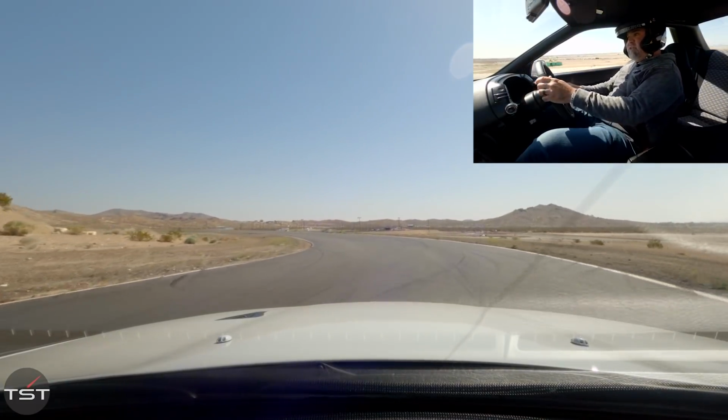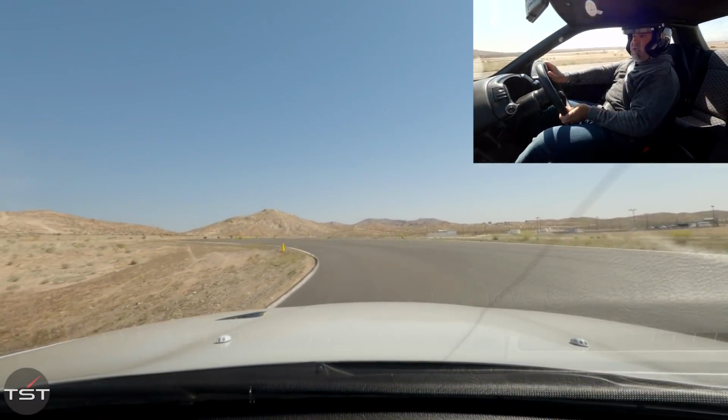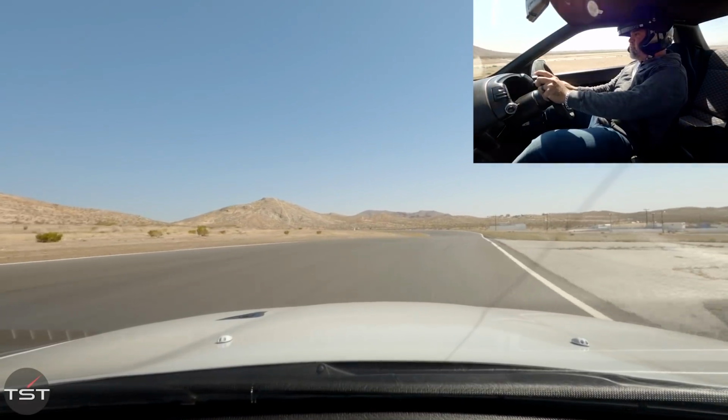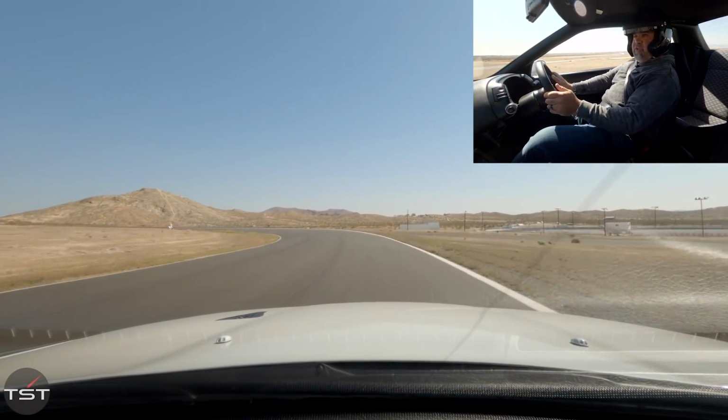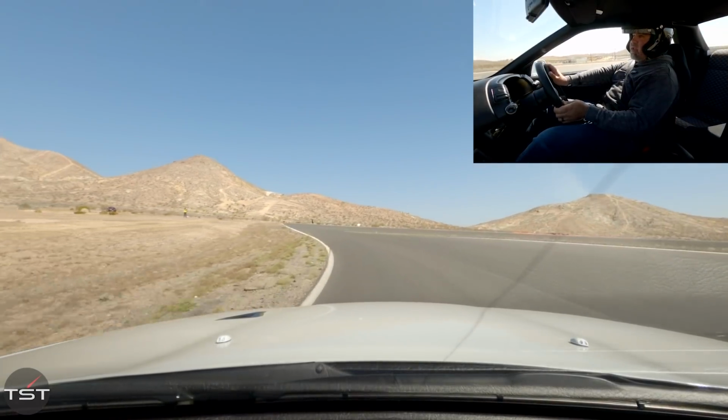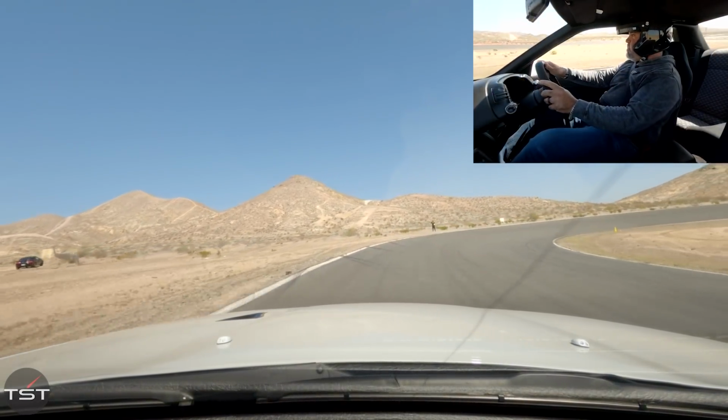Really easy to modulate the power. Really nice in the back and forths. Fluid. Fluid is how I would describe it. Delightfully predictable.